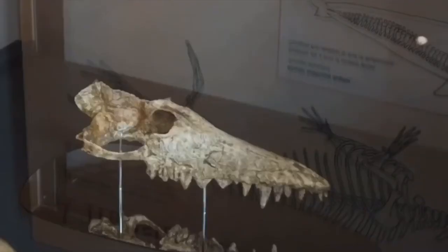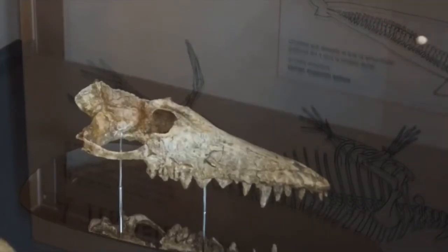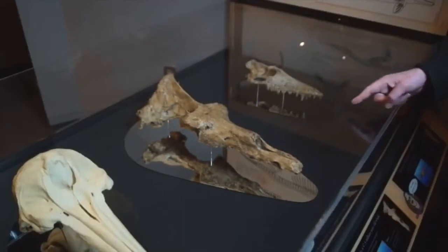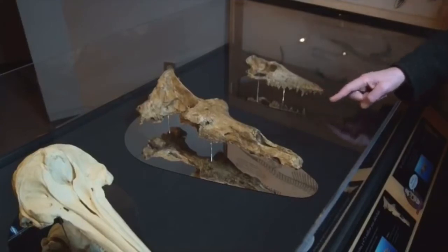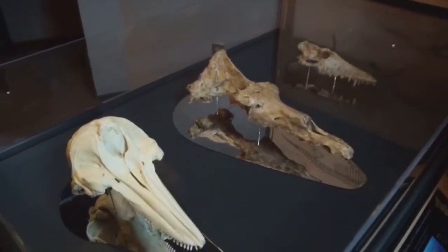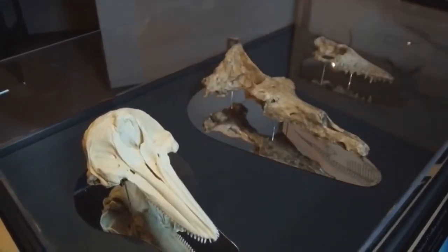If you look at Pakicetus, which is an old fossil whale, you see that the nostril is just about where you'd expect the nostril to be, near the tip of the snout. If we move on 1 million years to Rodhocetus, you see that the nostril has moved backwards on the skull, backwards along the snout. Now if you look at a modern whale, a modern dolphin, you see that the nostril is right up near the top of the head, that's the blowhole. The nostril has moved right backwards.